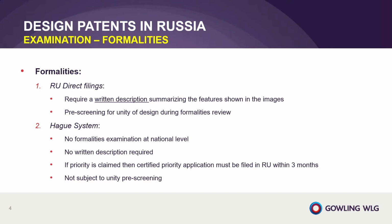It is automatic. For Hague filings, the formalities are checked at the international stage. Russian Patent Office cannot refuse on formalities grounds to register an international application that designates Russia. Also, the Russian requirement to provide a written description as a part of the industrial design application is not applicable to international design filings. Convention priority might be granted only in case the certified copy of priority application is submitted to the Russian Patent Office. This requirement applies to both direct and Hague filings.